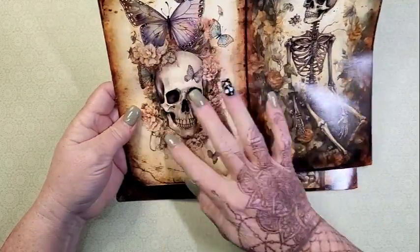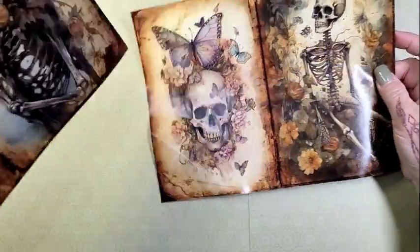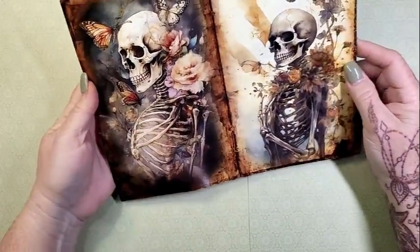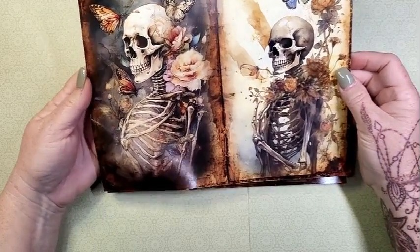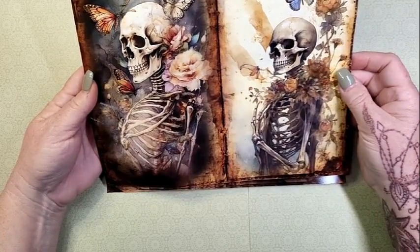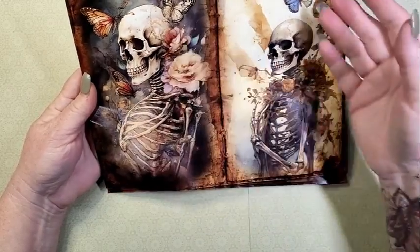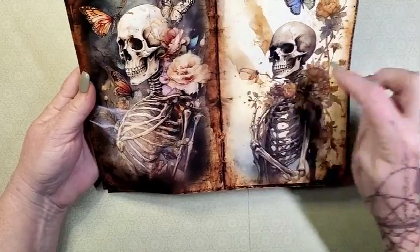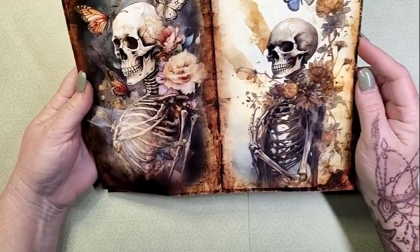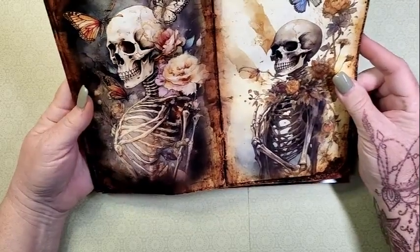This one actually looks like tattoo art to me. I love it. Those two are very similar. Because if you described them, they would be very much the same description, right? Skeleton bust with florals and butterflies, but this one with the darker background and this one with the lighter background. These little bits remind me of those pieces of tape Tim Holtz released not long ago. The cellophane tape, that's fun.